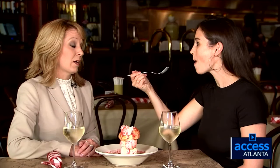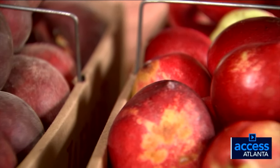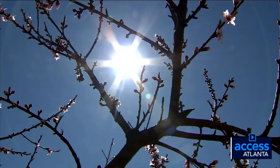So it's critical for us to make sure that we get our produce locally and support local farmers. It provides the freshest fruits and vegetables possible, and minimizing our impact on the environment.